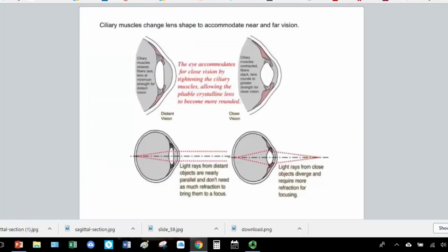And this just shows how these ciliary muscles change lens shape to accommodate near and far vision. This is for distant vision. This is for close vision.